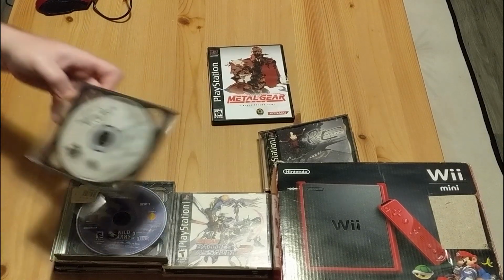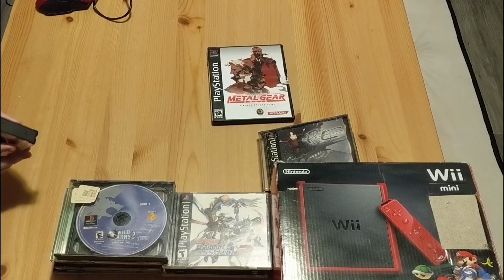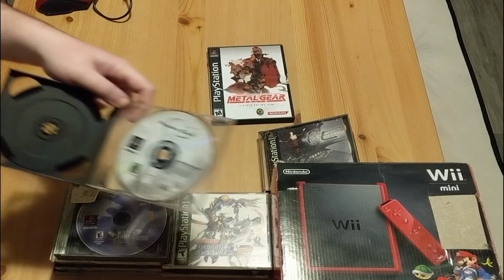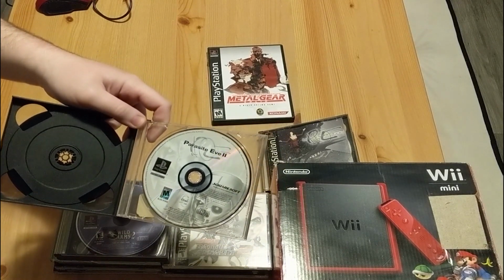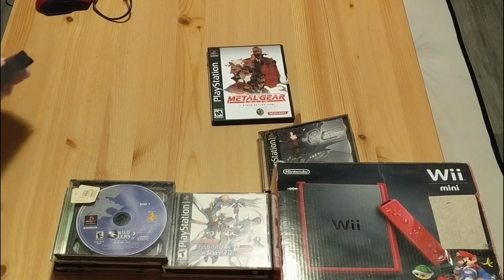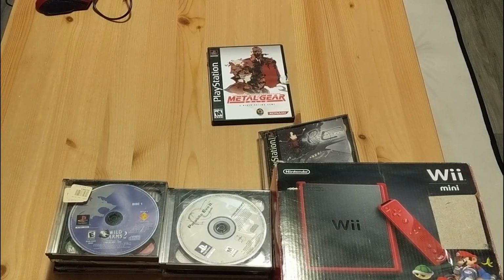The Parasite Eve 2 is also just discs only, but I'm very happy to get it because I have a copy, but it's missing disc 2. I bought it quite a while ago at a sale where they just had it for like $3, but missing the second disc. So I bought it because it has everything else, so it's definitely worth $3. But happy to finally get a disc 2 for that, so I can complete my copy.